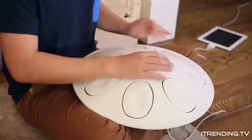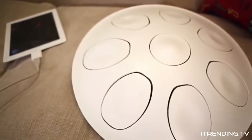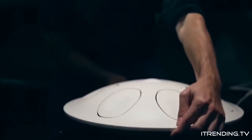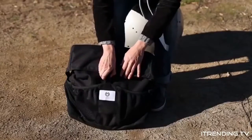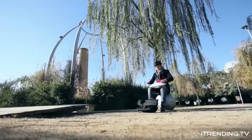Having played the actual hang drum, it's very similar. It sounds very natural, and it's so diverse in terms of the instruments it can play. Quite tech with the app and the leads and the MIDI and the pads and everything, but it's quite organic the way you play it. It is very easy to carry it on. You can play it in the park, you can play it on the beach, you can play it with friends.